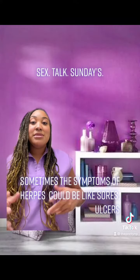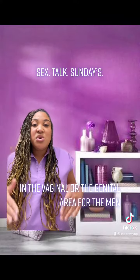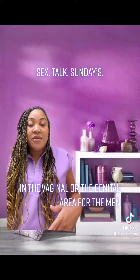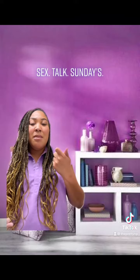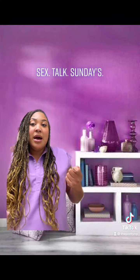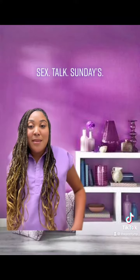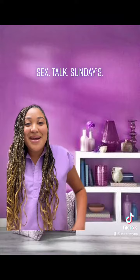And sometimes the symptoms of this could be swollen ulcers in the vaginal or the genital area, or for the men, on the penile shaft, burning bumps, burning when you pee, or swollen inguinal lymph nodes. Those are the little bumps in the inguinal area. I call them bumps, but they're not bumps.